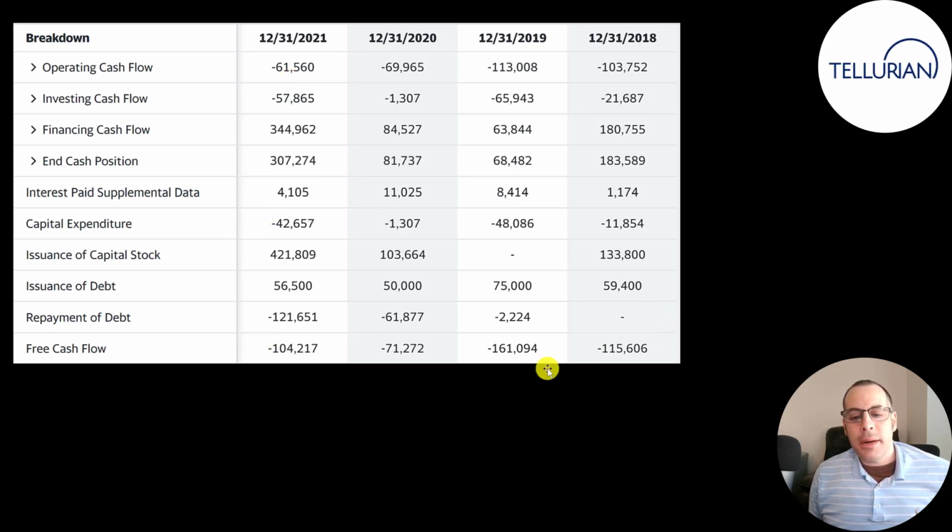Since they have negative free cash flow each year, they're running their business on equity and debt. It looks like they're trying to pay down most of their debt. In 2020 and 2021, they paid down a lot of their debt. So they're mainly running their business on equity. They raised $133 million in 2018, $100 million in 2020, and $420 million in 2021. Every time a company issues common stock, it increases the shares outstanding and makes your shares less valuable.